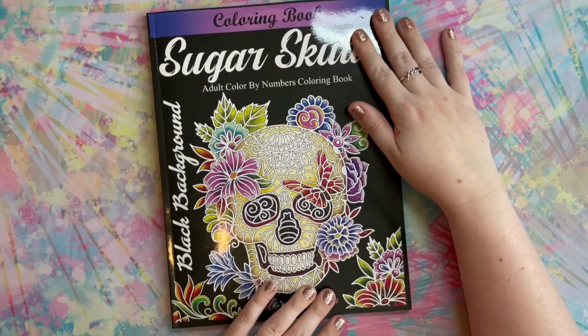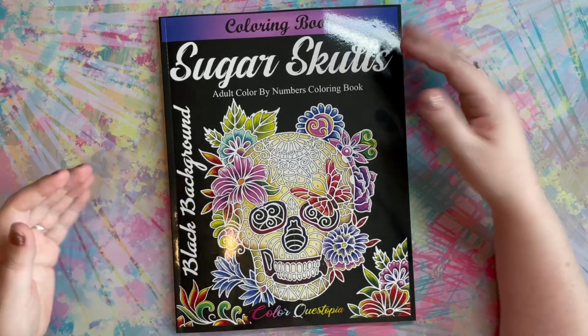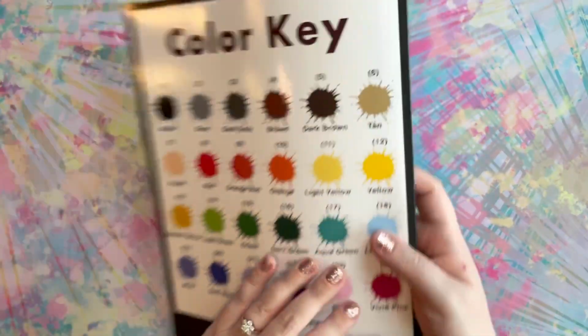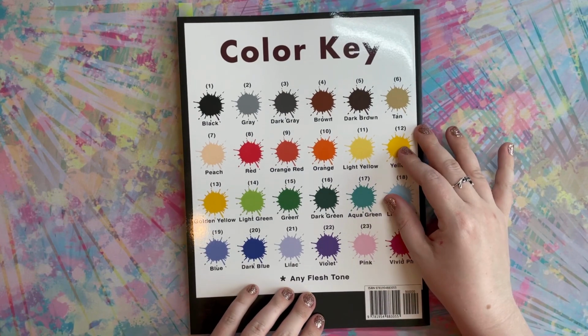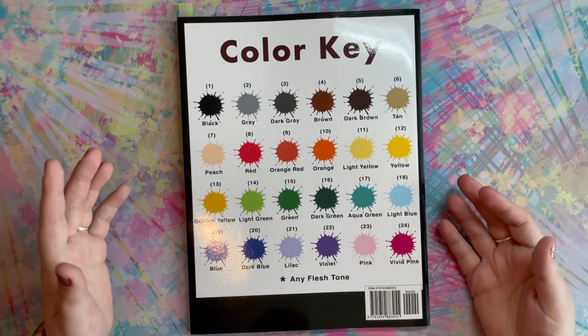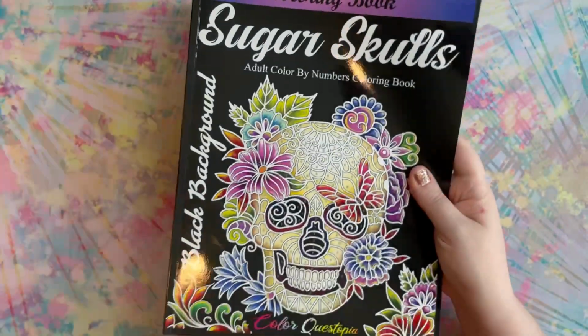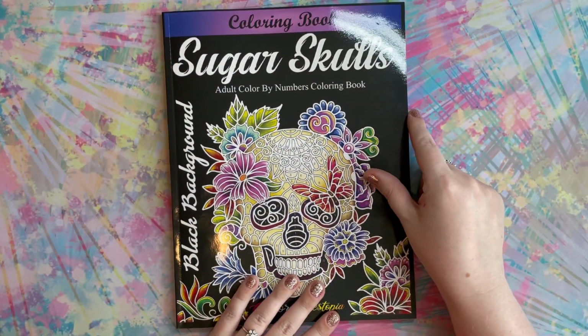Okay, last but not least, is also a phenomenal publisher, Color Questopia. This is their second book that has come out with their condensed color palette. This is the color palette that I got to collaborate with them on, so thank you to Color Questopia. They sent this book to me for review as well, and I love it.